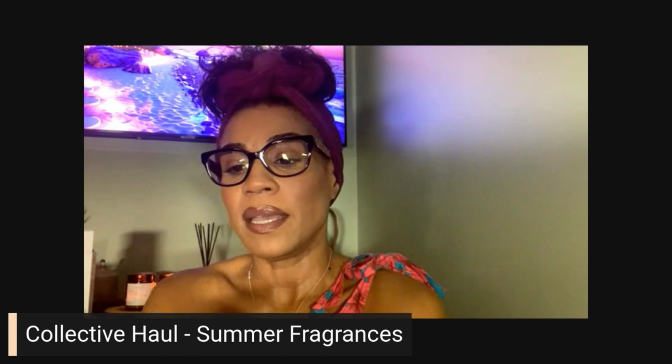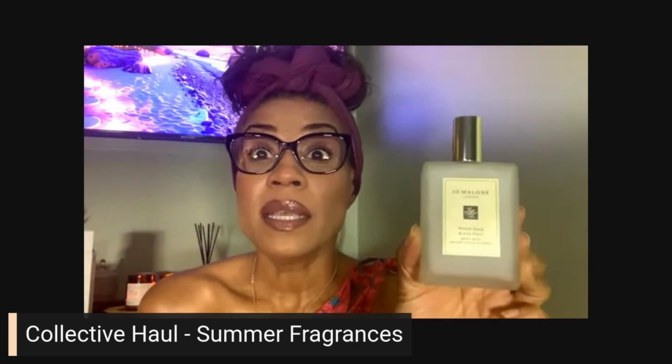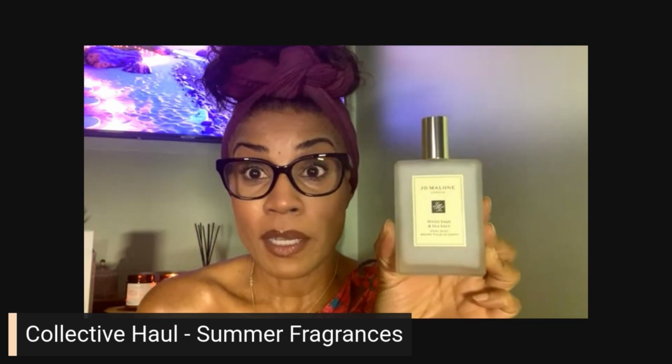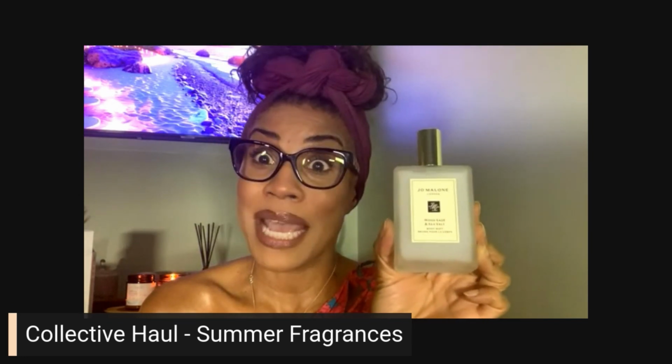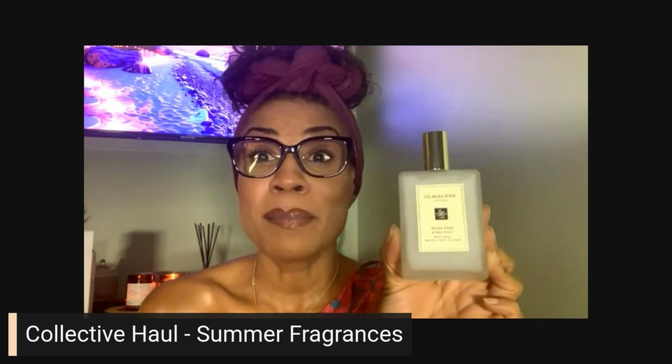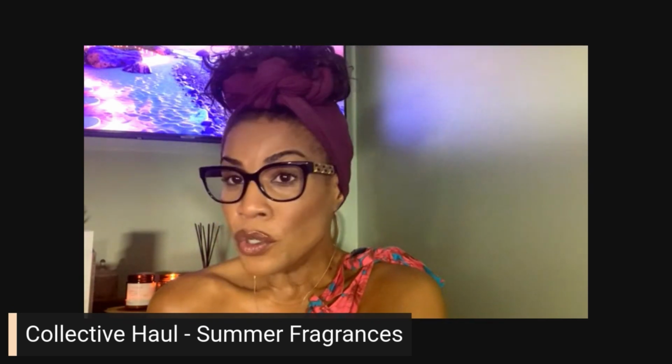Can't smell it, but yeah. Love Jo Malone with Sage and Sea Salt. This and the Replica Beach Walk together, so nice. So nice. And that's a combination I wear all the time. So this is new, but not the scent.